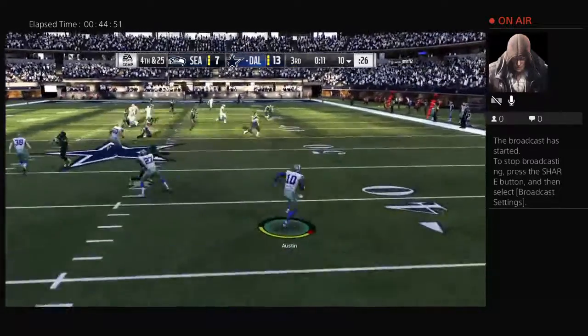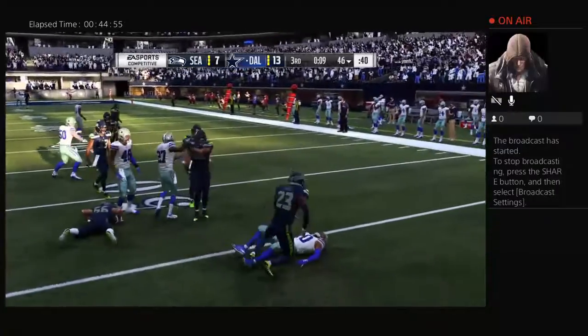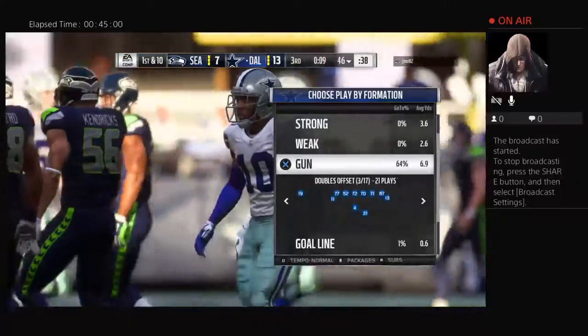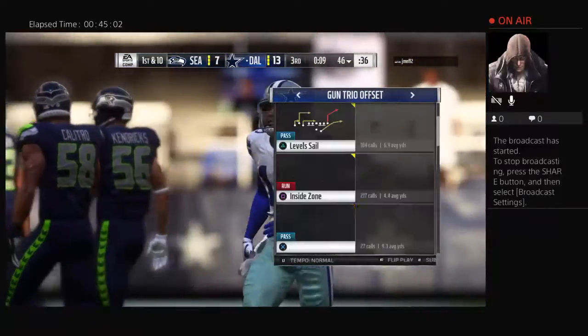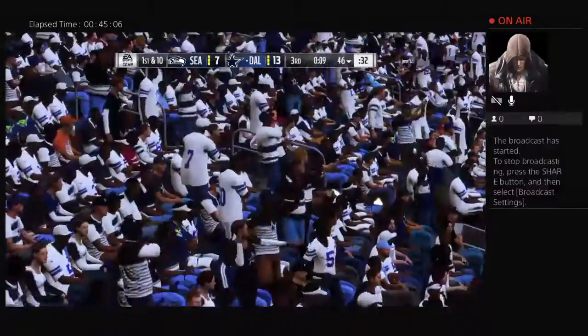Now Austin. A good return there, 17 yards. And the Cowboys will take over the football with a 1st and 10. And now Dallas gets set to take the field. And they're hoping to redo their efforts in the last drive when they got into the end zone.